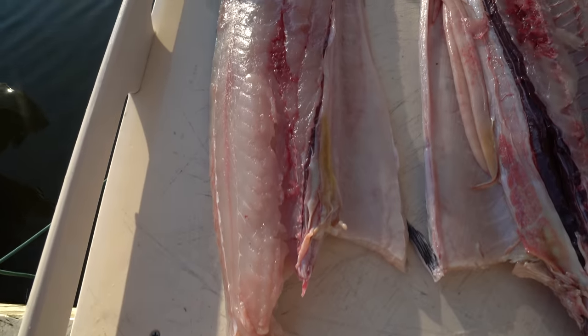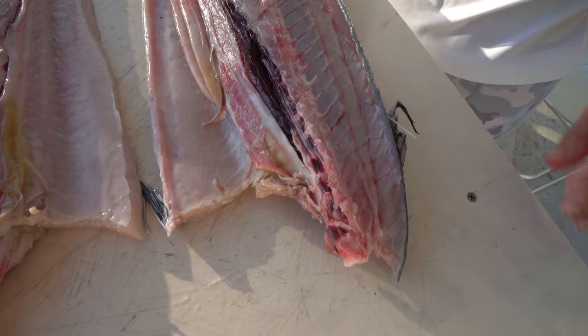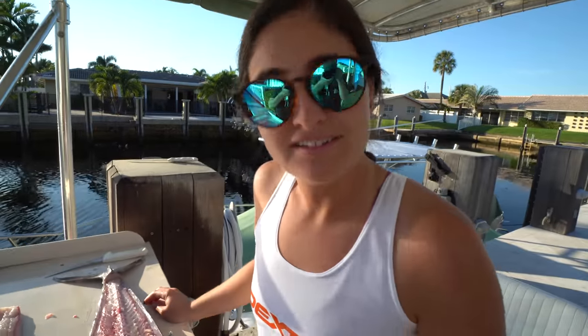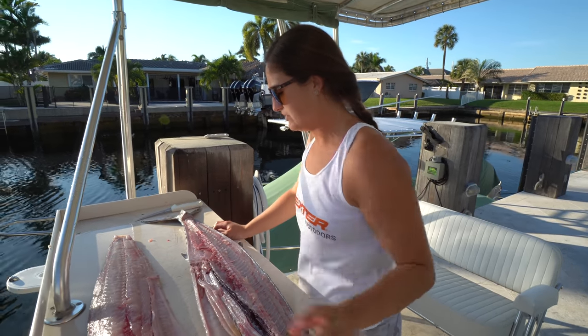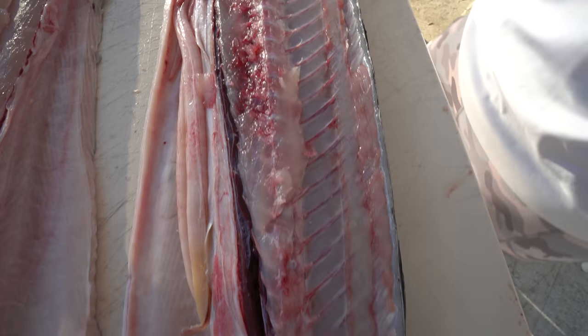Oof. Wow, beautiful, Brooke. Not too shabby, huh? No. It's not the easiest fish in the world to fillet either, and I can bet you there's not many girls, let alone guys, that can do that good of a job on there. You've only filleted like 2-3 wahoo in your life. Probably only a couple. Looks very good. I'm pretty proud of that, so.